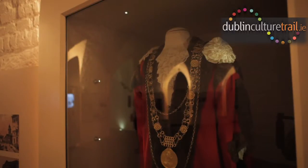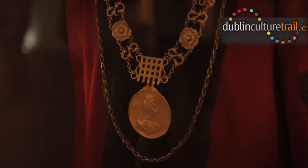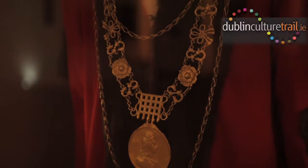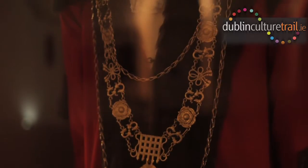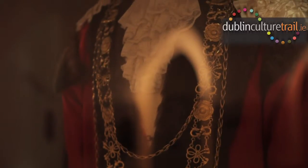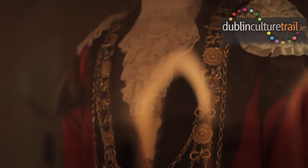The chain that I'm wearing, it was presented to the city by King William of Orange in 1698, and I think Dubliners have a huge affection and a huge respect for the position of Lord Mayor as symbolised by the chain. It's been around a long time. It carries a lot of history, heritage, expectation, I suppose.